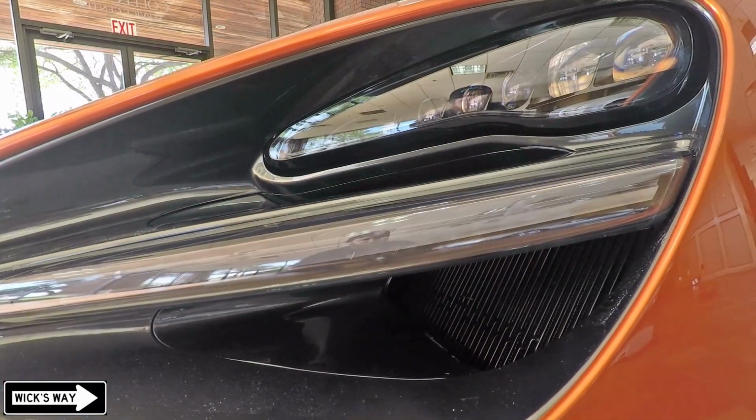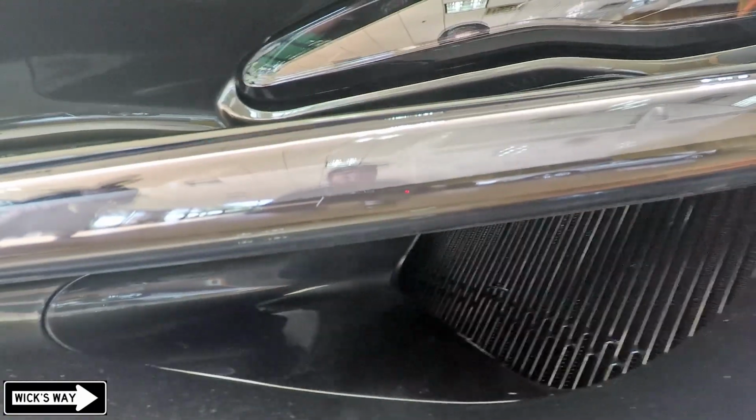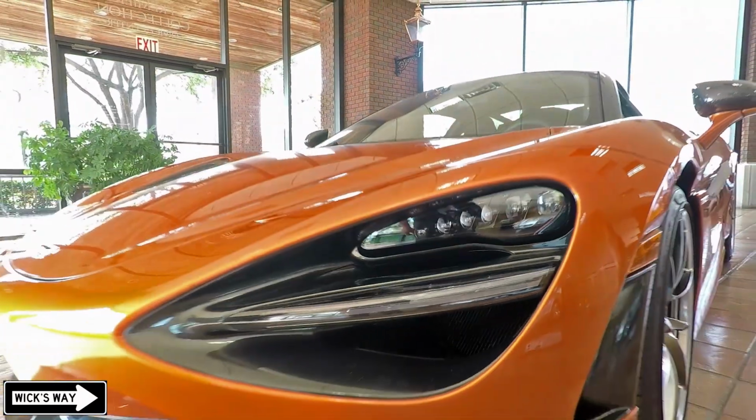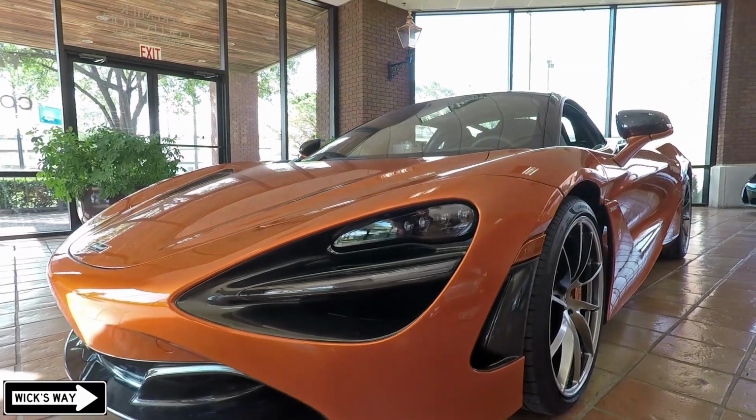So like the headlights. That vent there channels air into the LTRs, the lower temp radiators, which help cool our water-cooled intercoolers for our turbos. Full LED headlights.